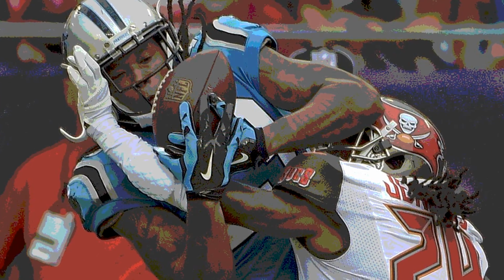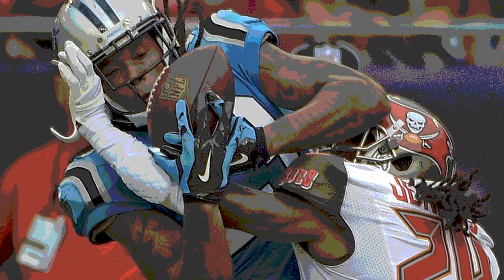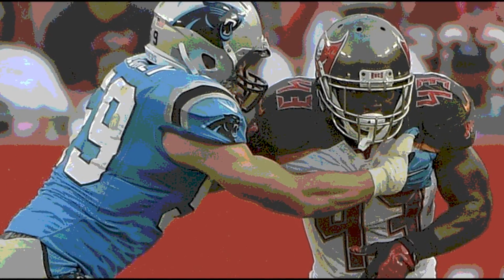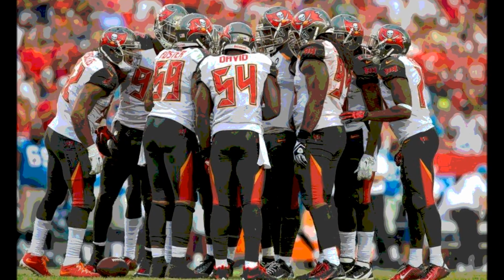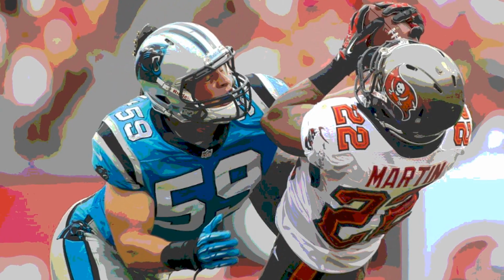The Bucs then went 3 and out, and the Panthers marched into field goal range, but Gano missed a 48-yard kick. The Bucs would use the opportunity to score their first points of the game as Josh McCown hit Owusu for a 19-yard touchdown pass a little over 2 minutes later to make it a 10-point game as the Bucs now trailed 17-7 with about 7.5 minutes left to play.